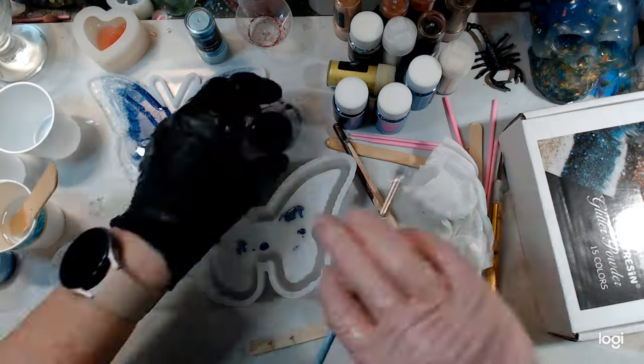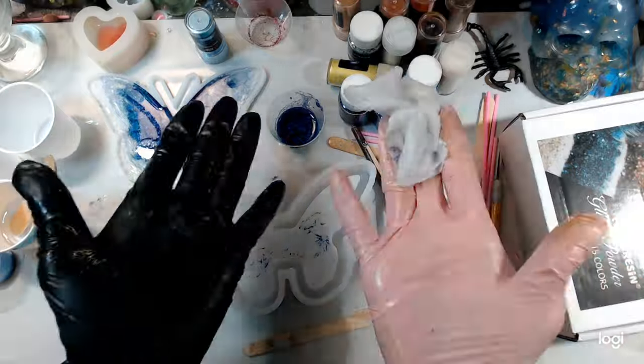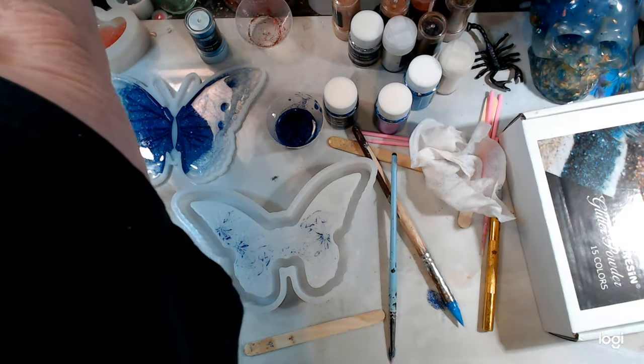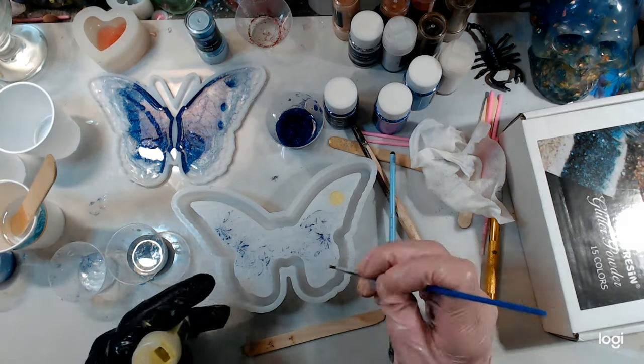So now I was putting in some of the glitter to try to fill this in, and the spaces are too small, so I'll forget about it. I'm just going to spray some alcohol on it and try to wipe it off the best I can. There's probably some remaining, not probably, there definitely is. But anyway, that's what's going on here, and now I'm using mica powder.